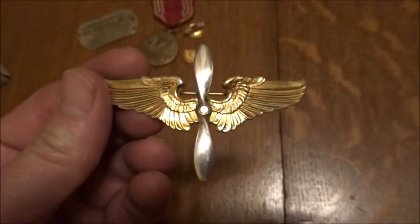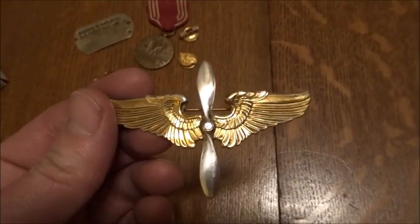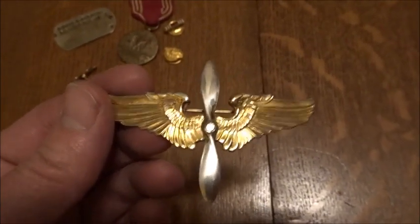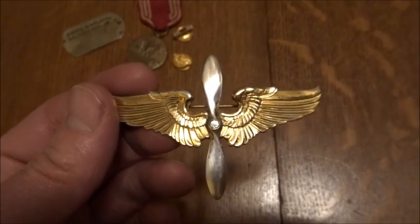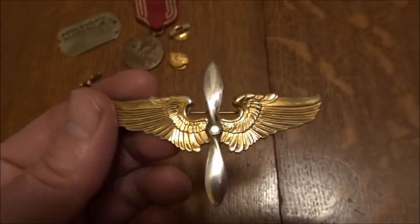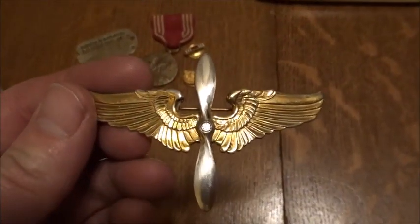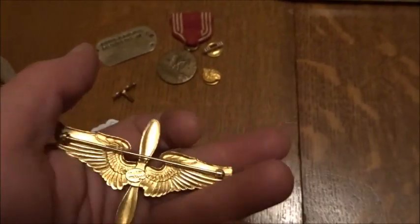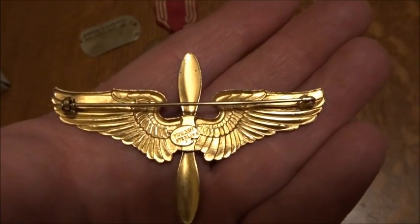Sweetheart jewelry was jewelry that servicemen could buy and give to their girlfriends, sisters, wives, mothers, aunts, grandmothers, etc. Or the female set would wear them on their civilian clothing to show support for a loved one in the service. So this right here I really liked because it is exactly the same size as an Air Cadet emblem. And there's some debate as to whether these were actually worn by the cadets. I doubt it. I think this is more of just a Sweetheart piece.